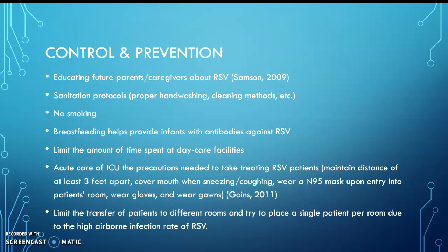Control and prevention. The major thing is to educate future parents and caregivers about RSV and the precautions needed. Sanitation protocols include proper hand washing, cleaning methods, and so on. Smoking is a major concern for RSV and a reason for acquiring it, so the best is to not smoke. Breastfeeding, of course, is the number one way for infants to receive their antibodies for RSV until their body is able to create a stronger immune response.